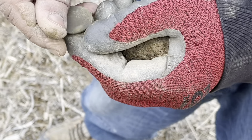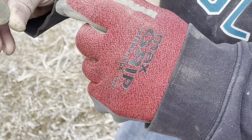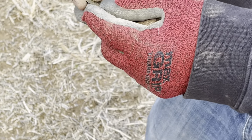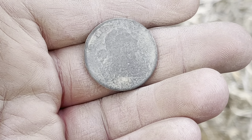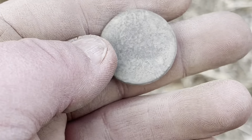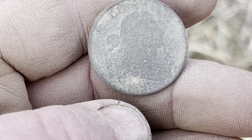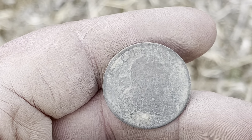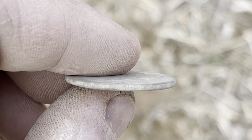Nice, dude. Hell yeah. I'm so happy you found something, man. Hey. Yeah, it looks like it's facing to the right. Nice. Yeah, let me clean it up. Yeah. Finally. It's been forever. All right. Here's Nate's. He finally got a Draped Bust out of the Draped Bust field. It ain't called the Draped Bust Field for nothing. He thinks it is a 1798. You can see a 1, a 7, a 9, and an 8. That is awesome. Now, let's hope the rest of us get one.